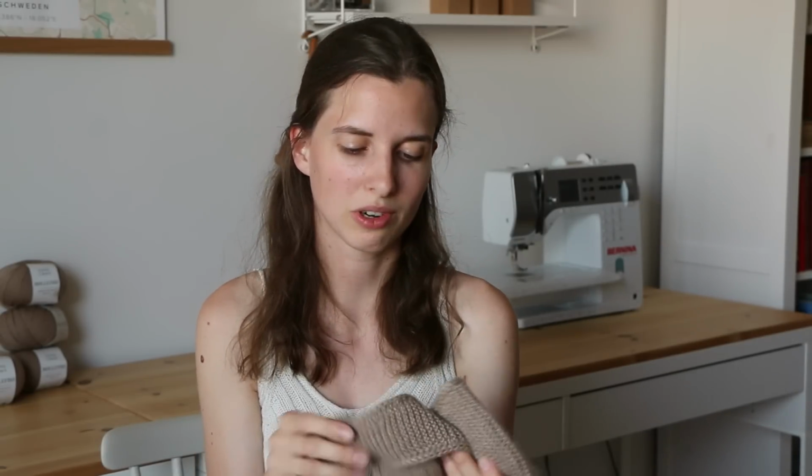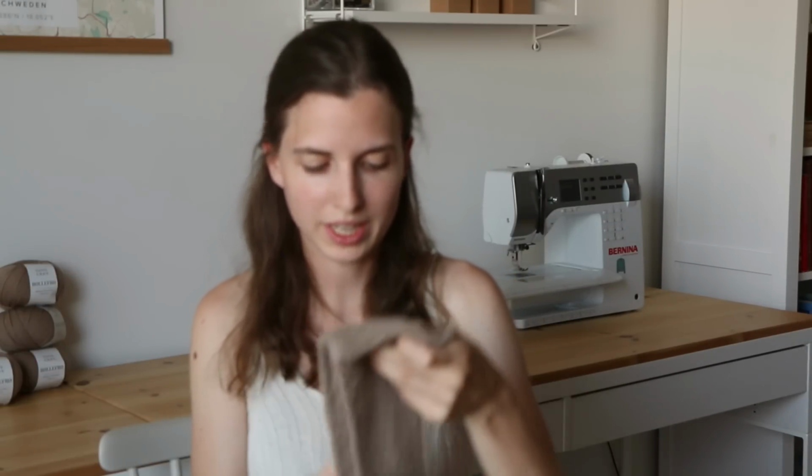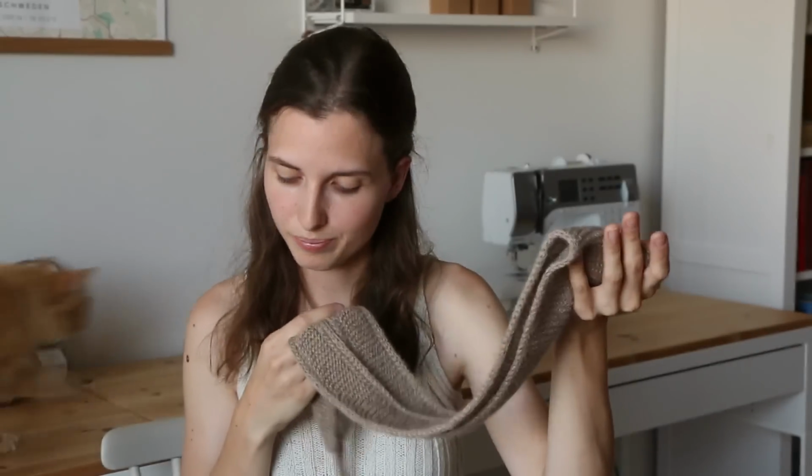I have shown some pictures on Instagram, and I really like how it looks. But yeah, this is my Sophie scarf. I will include some footage of me wearing it so that you can see how it looks.